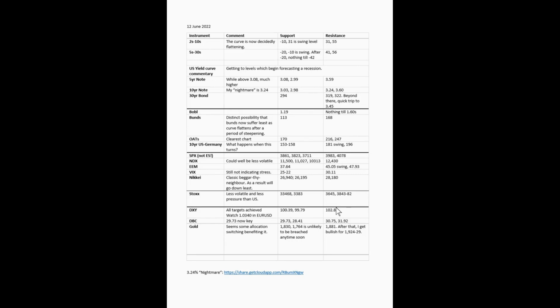All the levels have been updated, and I've also included the link to the 324% nightmare. So what do I think is going to happen in the tens? You get to that nightmare level, you stop people out, you take it 25 basis points higher, and then that is likely to be the last leg up of yields.